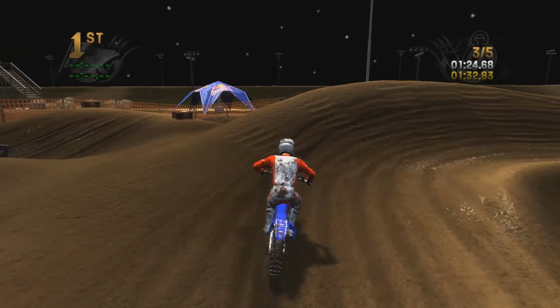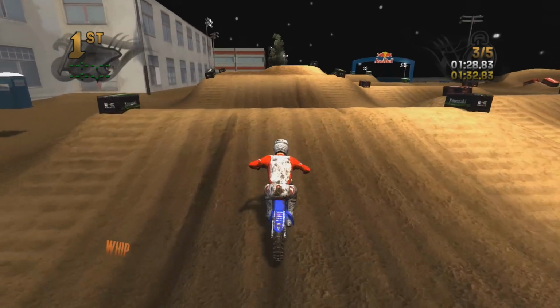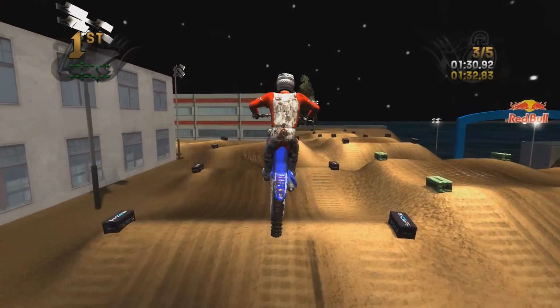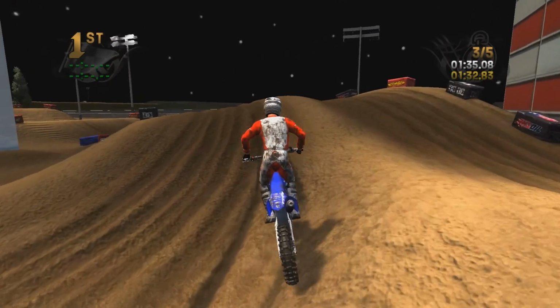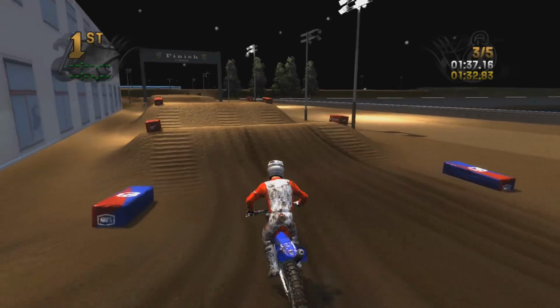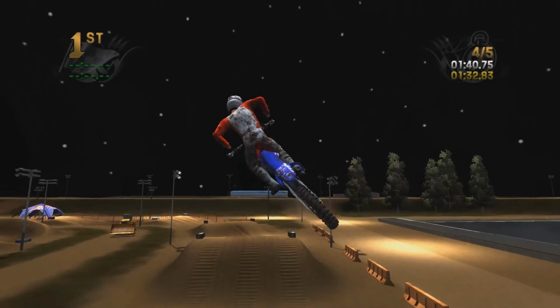So the track has a bunch of different line choices. Initially, when I was playing it, I kind of felt like it didn't have a ton of line choice. Well, I was wrong. I was very wrong. There's actually a bunch of different ways you can go about it here. A bunch of different line choice, and the track feels different. It feels like a Nick DeLeon track.